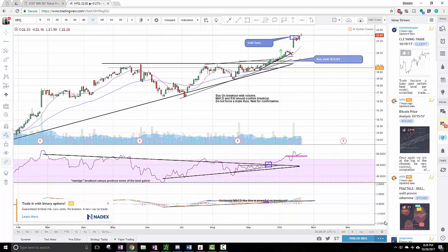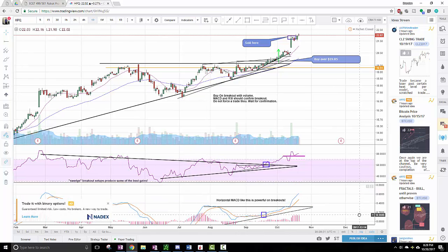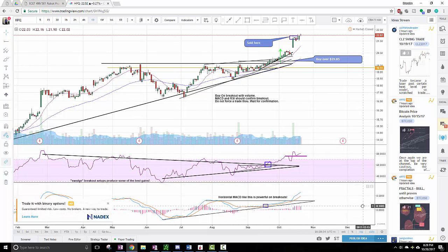Okay, enough with the losers. Let's talk about some winners. This is a trade that I recently just closed out of.